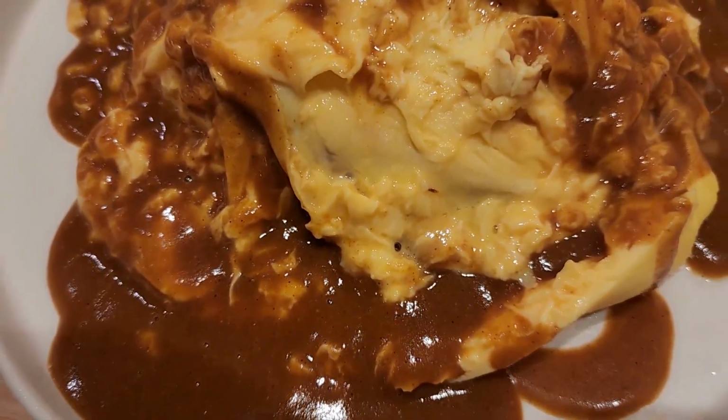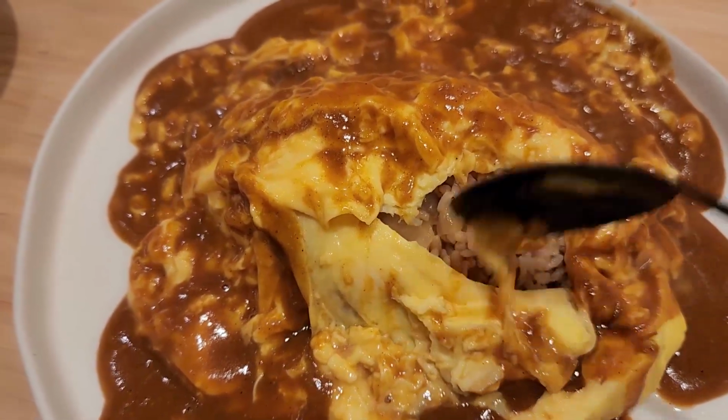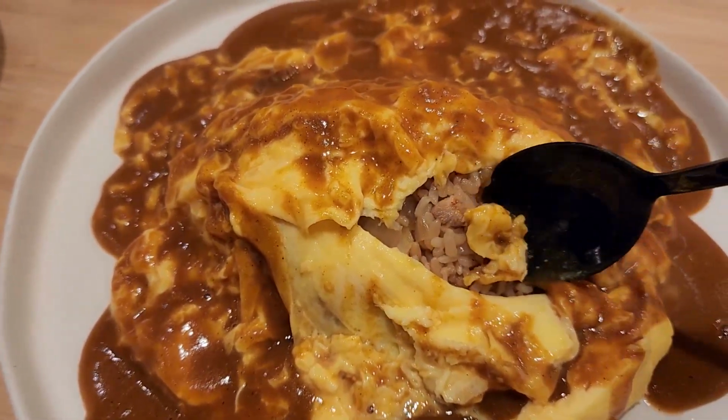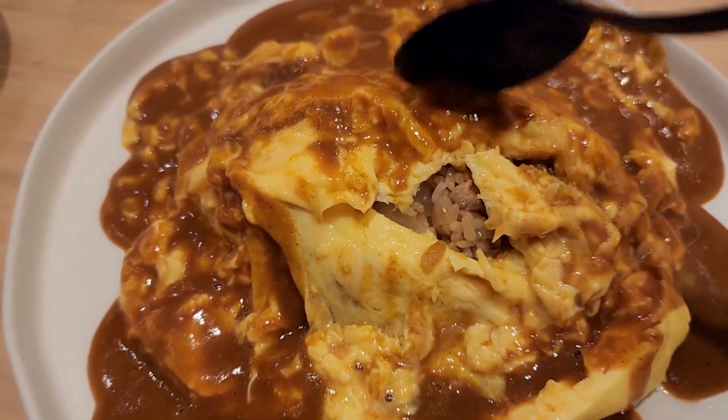The scramble itself is super soft. Look at this. Oh my goodness. And inside, at the bottom, it's wrapped with fried rice. So awesome, good. It looks like the fried rice has corn, onion, some meat on it, and the fried rice also has mushroom too.